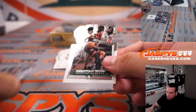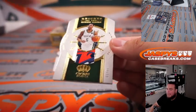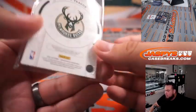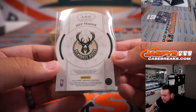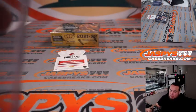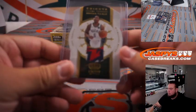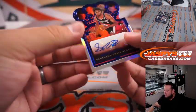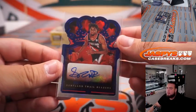Trey Murphy. Jeff Teague. Nice patch right there, Jesus. Look at that patch. 10 of 10 gold. And that was probably when he was playing for the Atlanta Hawks. A nice patch right there. Milwaukee Bucks, that's going to Mark. And for Portland, Greg Brown III to 75. Portland going to Andrew Peterson.